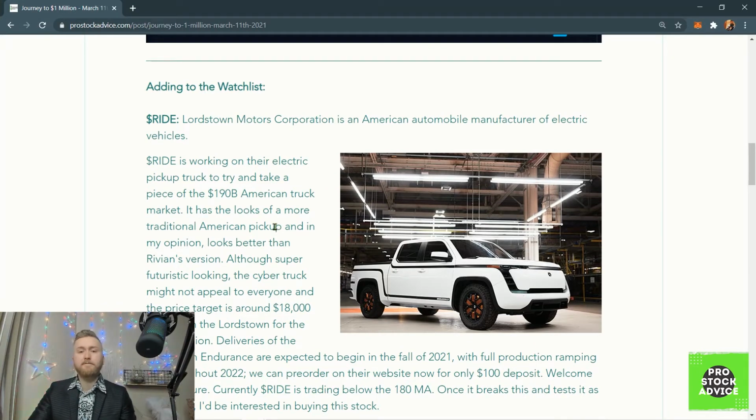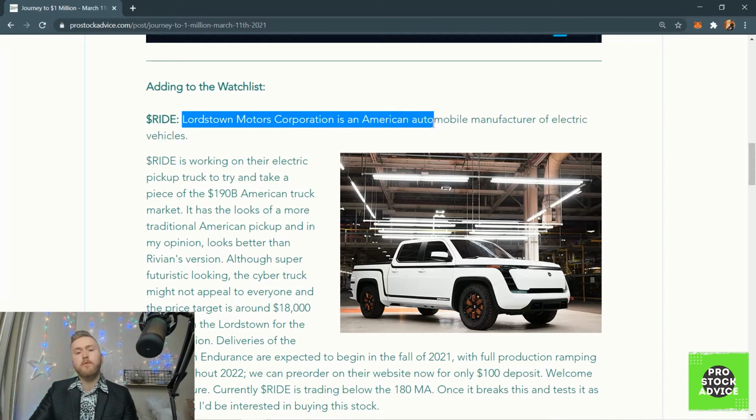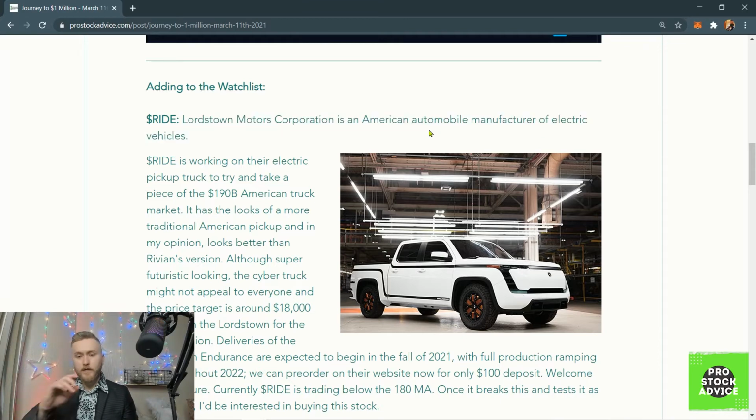And if you were on the live stream earlier at opening bell, then you would already know that I would be adding Ride to the watch list. Now, Ride is Lordstown Motors Corporation, an American automobile manufacturer of electric vehicles. So they are making a pickup truck.